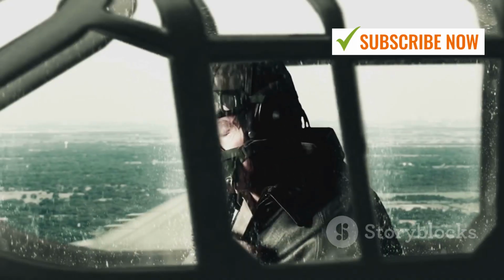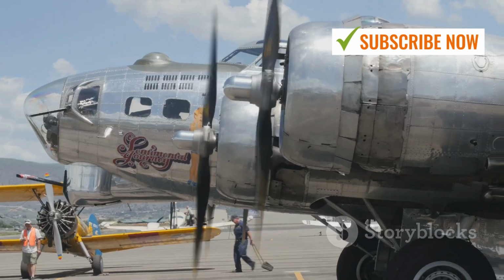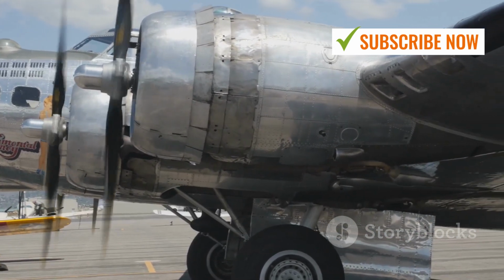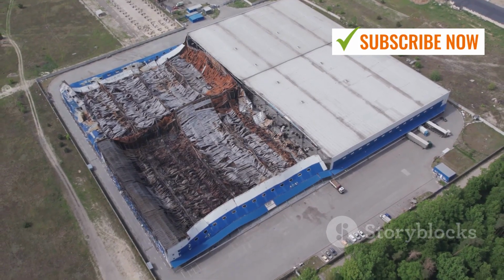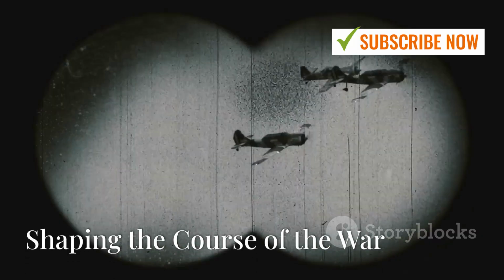The ethics of area bombing remain a subject of debate to this day. The Lancaster's heavy bomb load, including the use of incendiary bombs, caused widespread destruction in German cities. The raids, while taking a toll on civilian populations, disrupted German war production and transportation networks.